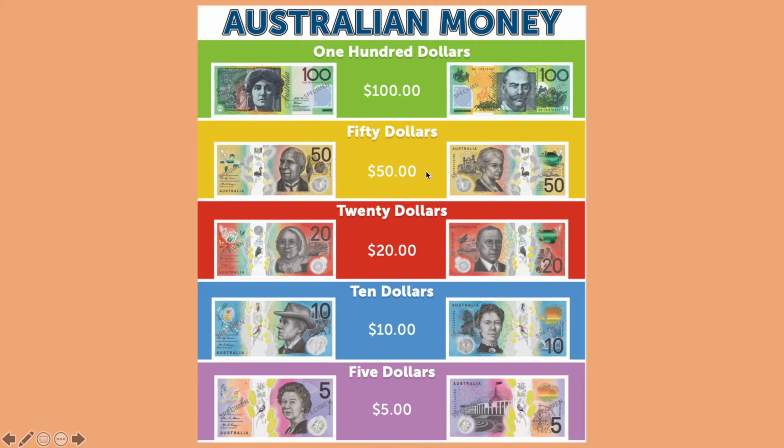We then have our $50 note, which is up here. So we have our $50 note, and then we also have our $100 note. Goodness me, Mr. Broadbent would like to have a couple of those in his wallet. So that is our $100 note. That's worth the most. Out of all the coins and all of the notes, the $100 note is worth the most. So that is a little bit about our Australian coins, and our Australian money and notes that we have.